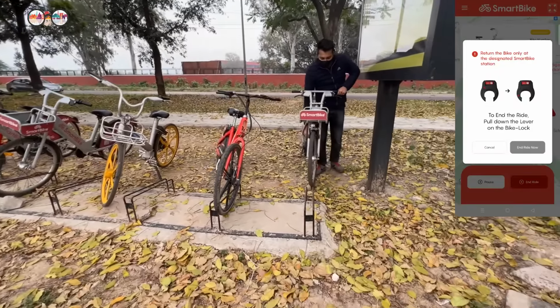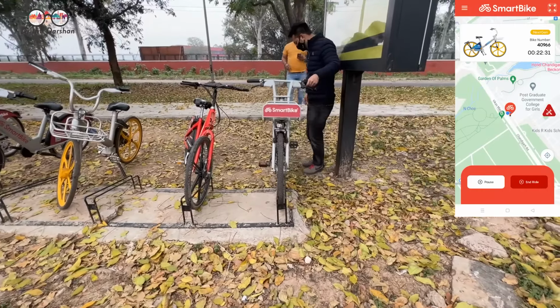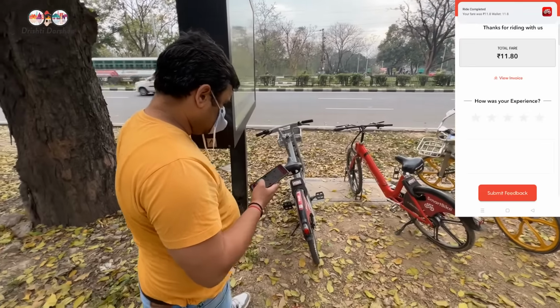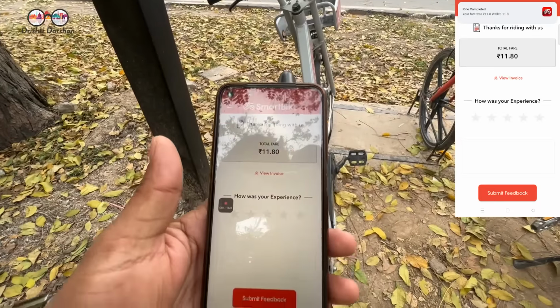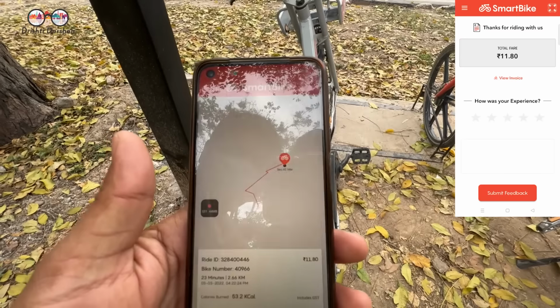What's the best way to finish the ride? Return the Smart Bike to any nearby docking station, lower the lever, and tap the end ride button on the smartphone screen. Money will be debited from the smart cash wallet automatically.